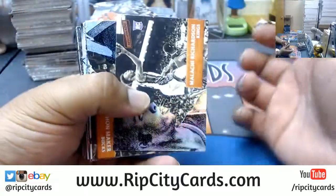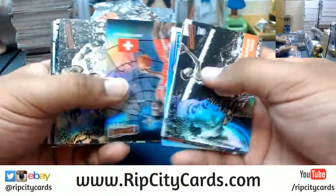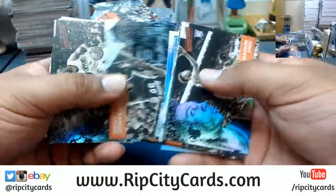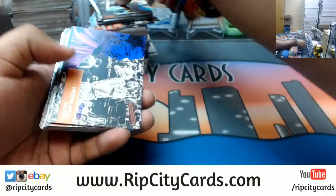Can't believe I got to see both of them play together. Man, that was pretty awesome seeing them on the same team. Way past their prime, but still pretty nice to see.